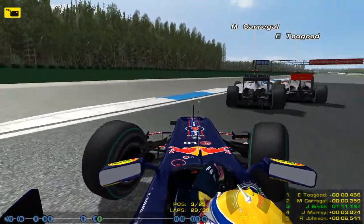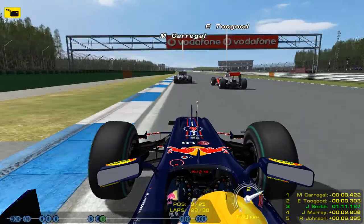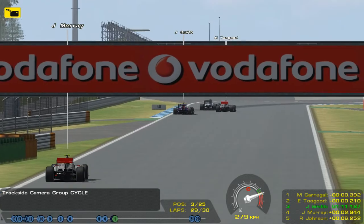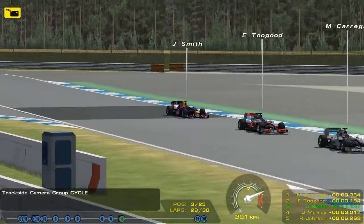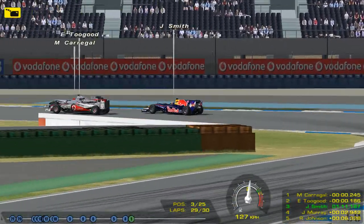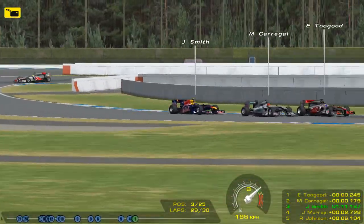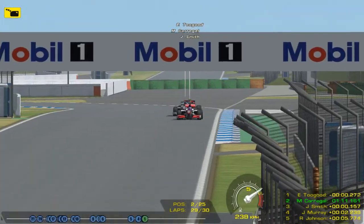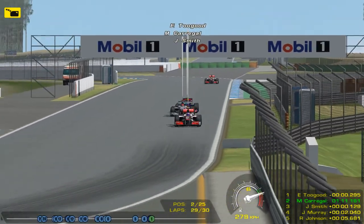She gets a punt from behind. And Carrigal gets a really good exit out of the corner. I think that's settled. Two tenths ahead now. Is it going to be a carbon copy? Does Carrigal defend the inside? No, he doesn't. He allows Too Good on the inside, but this time he's defending the outside. Too Good's going to take it. Still has the drive, and Too Good takes the lead around the outside of turn 10 on the final lap.